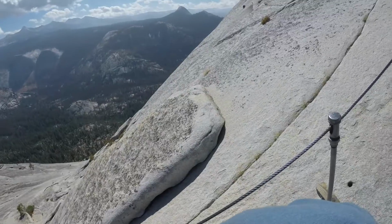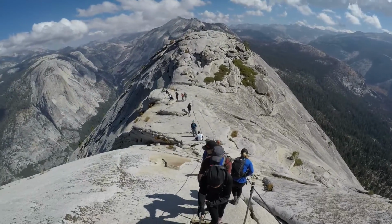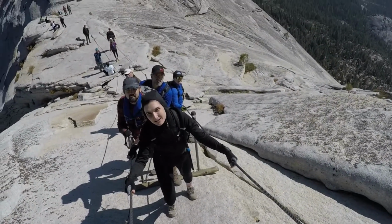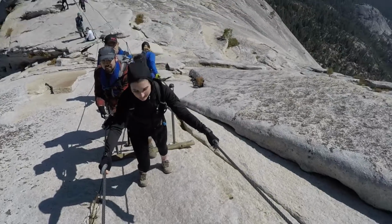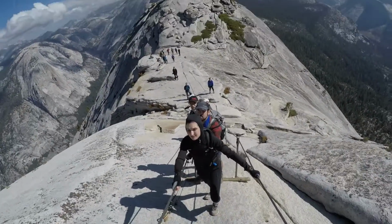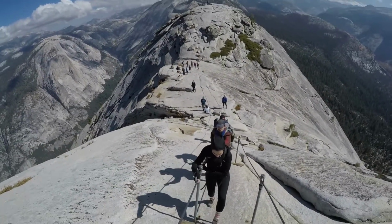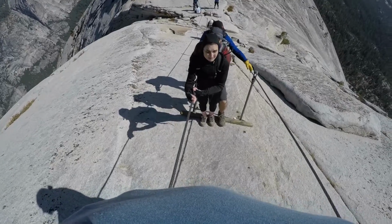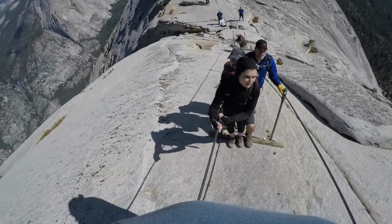Fatigue is a big factor at this point, and I would say most climbers stop on the boards and wait to take a rest or to give somebody descending a chance to pass. Whether waiting for fatigued climbers or people descending, your arms and hands do get tired.